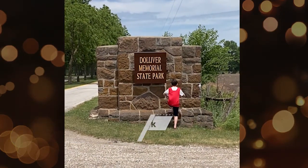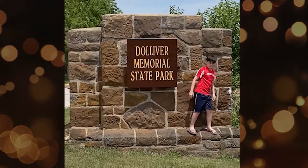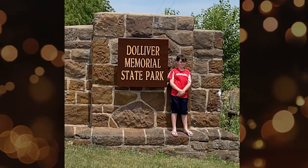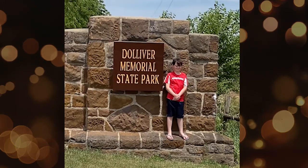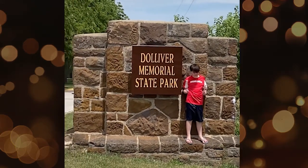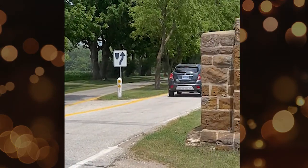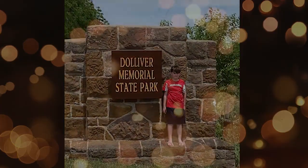Here we are at Dolliver Memorial State Park, and the boy is excited to get his picture taken. Once again, this is about 5 miles west of Brushy Creek State Recreation Area. So we're about to go in and see what Dolliver Memorial State Park is all about.